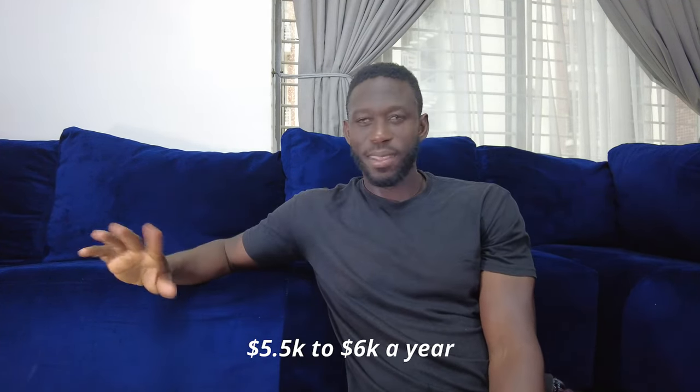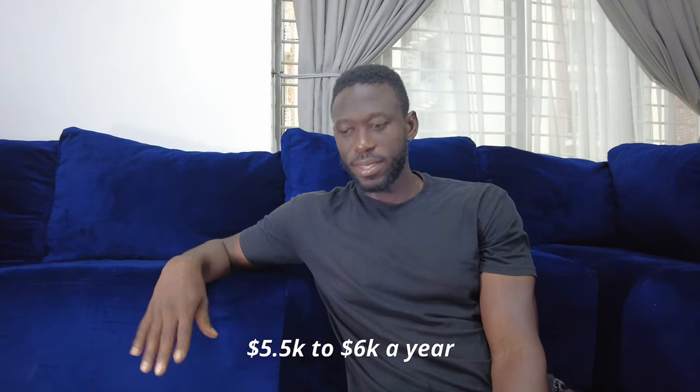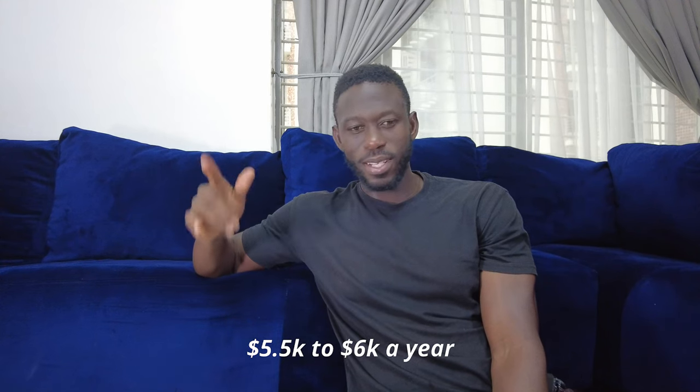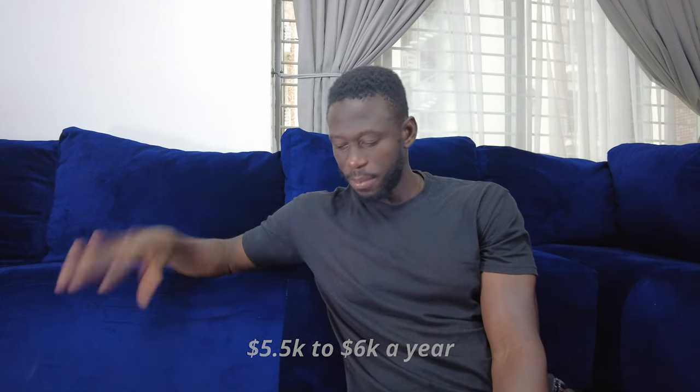Cost wise, let me just share this with you guys. I think it's around 5-6 million naira, which is, I don't even know what the exchange rate is now, but let's just make it simple and say each apartment would be roughly $5,000 to $6,000 a year. And that's minus all the fees that you pay in Nigeria, you pay caution, legal, agency fee, all that type of stuff. So it might end up being like 7,000 or so. But it's kind of high.